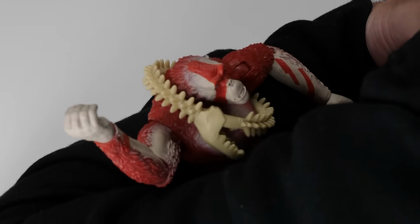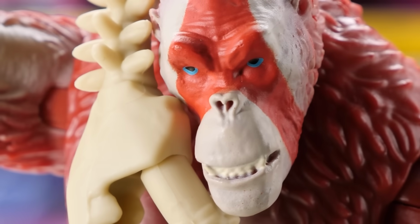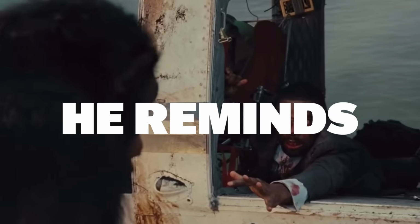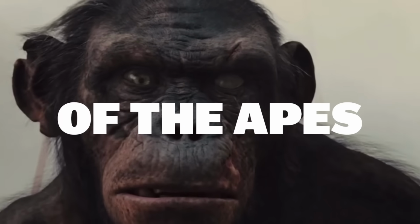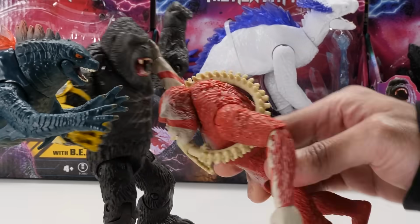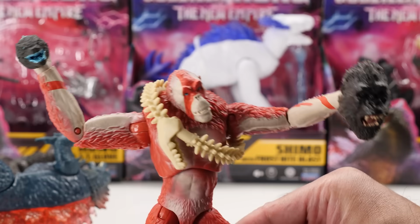Isn't he the perfect snuggle toy? Damn, he's ugly. Take a look at that evil scowl on his menacing face. He looks like an undead zombie, and he's balding too. He reminds me of Koba from the Planet of the Apes. Check out that red war paint on his face and arms. He's a Titan killer, isn't he? He won't stop until he adds the skulls of Kong and Godzilla to his trophy collection.